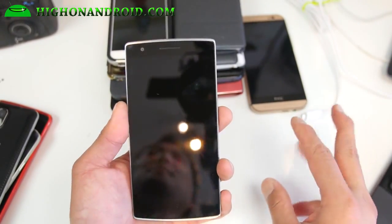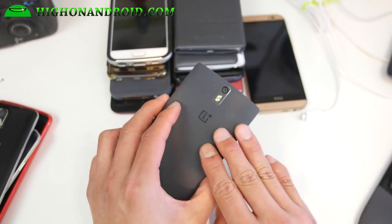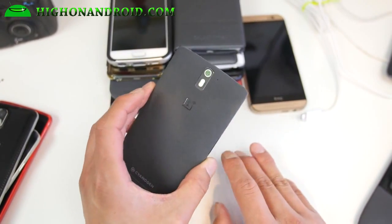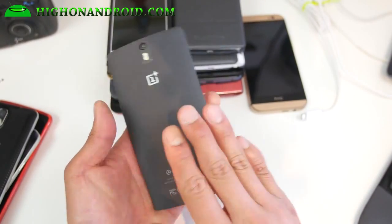But OnePlus 2 is coming out soon and I would wait for that. But the ROM and custom support is huge with this one, just because a lot of developers love this phone. Definitely if you're a flashaholic, you should have this one in your closet.